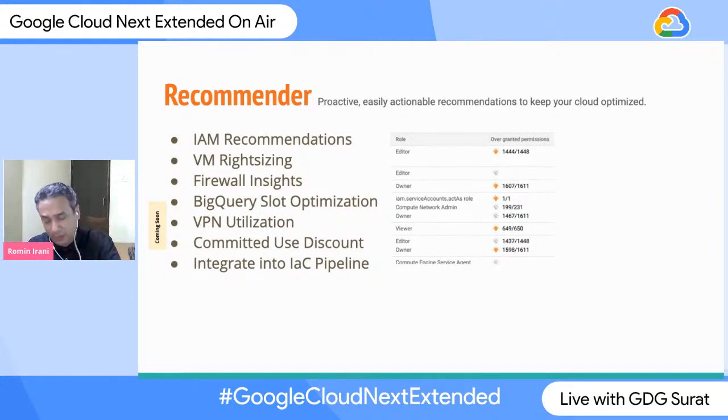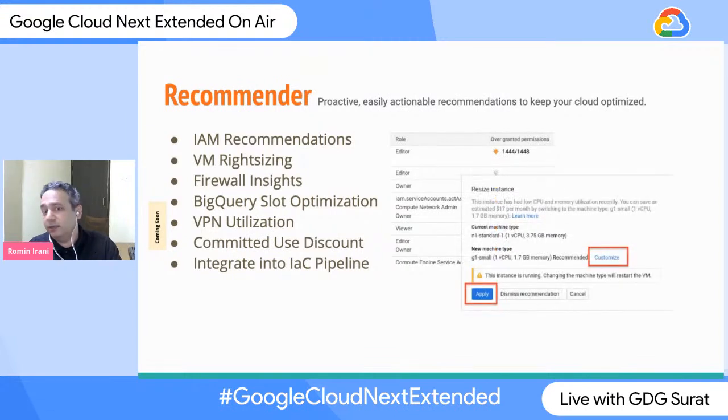So you can see how many have been over granted. We point this out to you, and you can accordingly take action about it. Similarly, VM right sizing, right? In this example, we clearly tell you that you are currently running an N1 standard one, but we believe you can move on to a new machine type, which you see over here. So you can actually apply and then let our live migration take care of the rest.